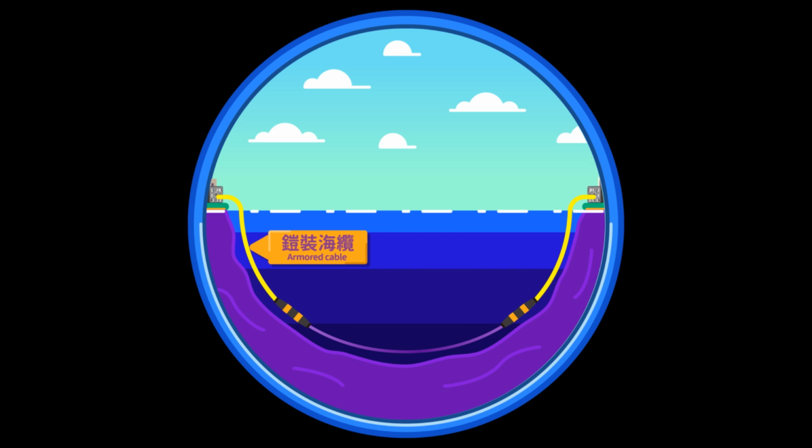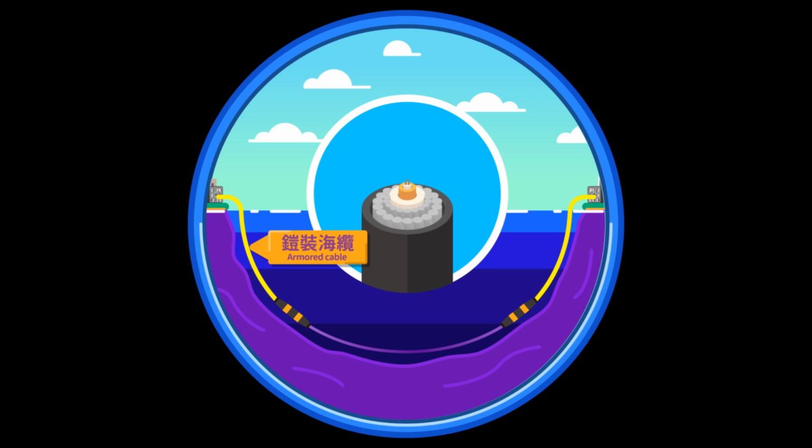Submarine cables are mainly divided into armored cables and unarmored deep ocean cables. And we can consider armored cables as submarine cables wearing armors. It is specially designed to protect the optical fibers in the center of the submarine cables with a winding layer of steel wire to prevent damage from fishing boats and natural disasters in the shallow sea.